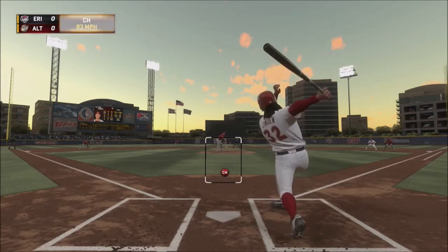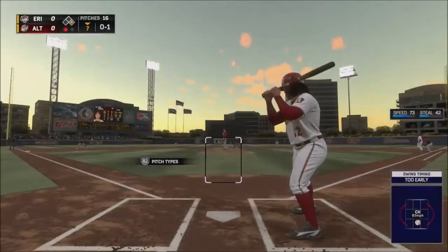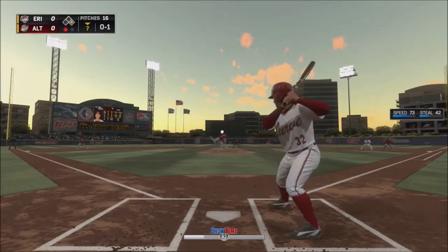First pitch of the at-bat on its way. Way early on that, looking to get a changeup. Swung on and missed. That's a big pitch right there in this situation. I may see him come back with that. This hitter's so amped up, ready to go. Nice job of pulling the string.